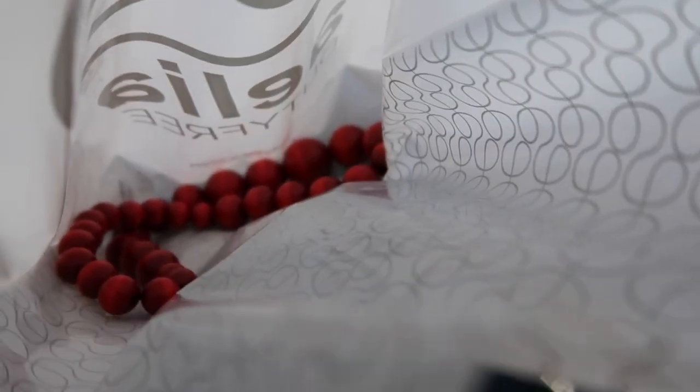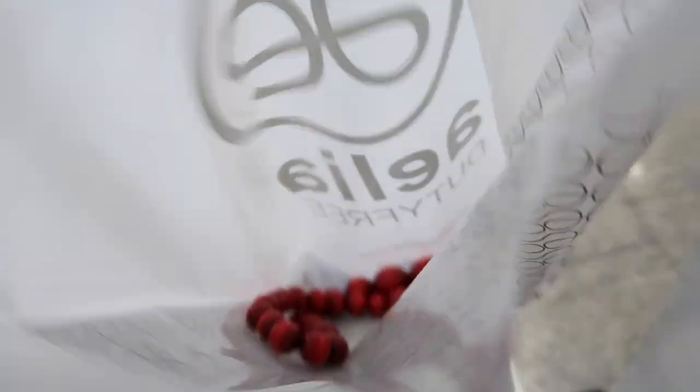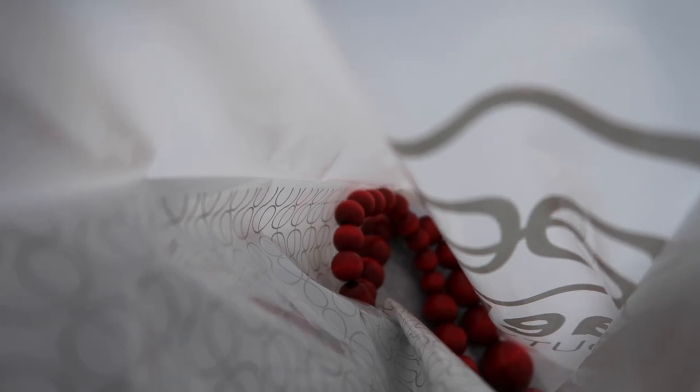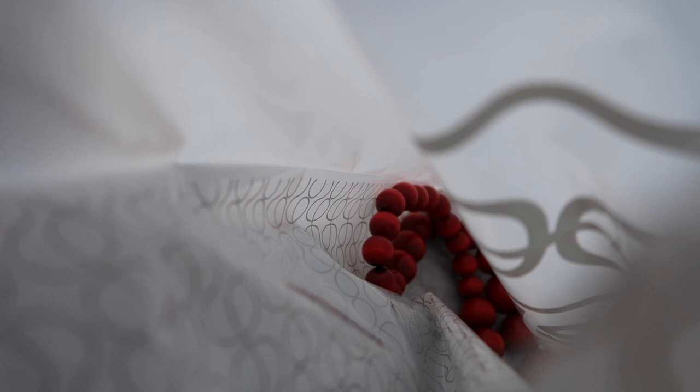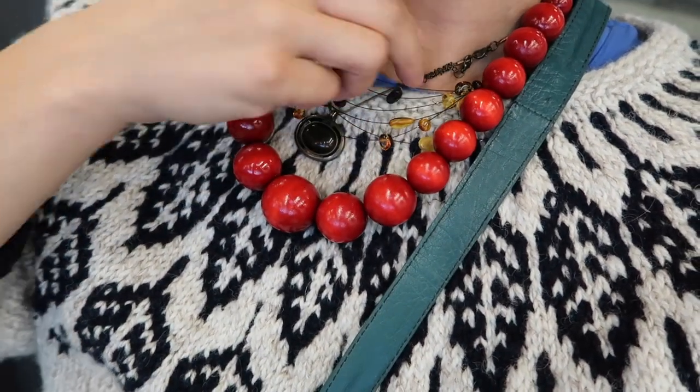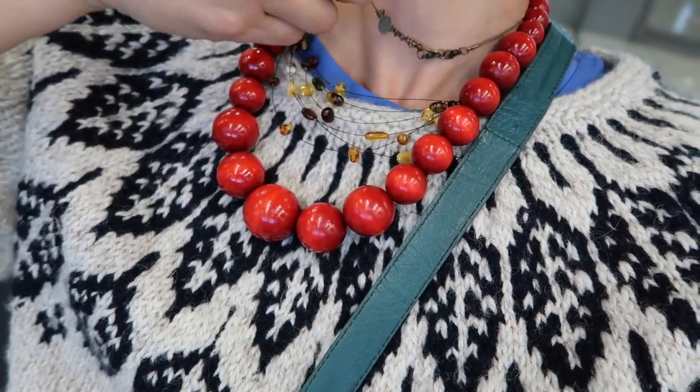My last purchase in Poland. I'm a Polish girl, so I thought a red traditional folk necklace is something I need in my life. I know I have loads of things, so let's put this.